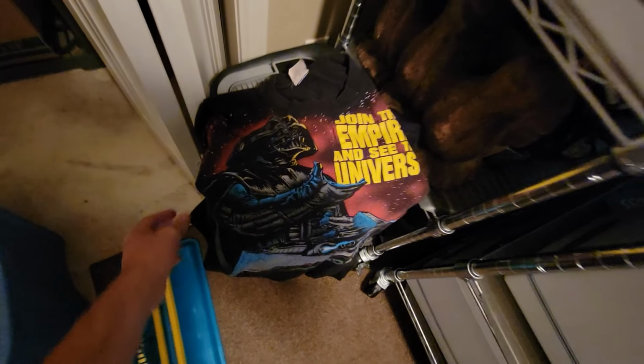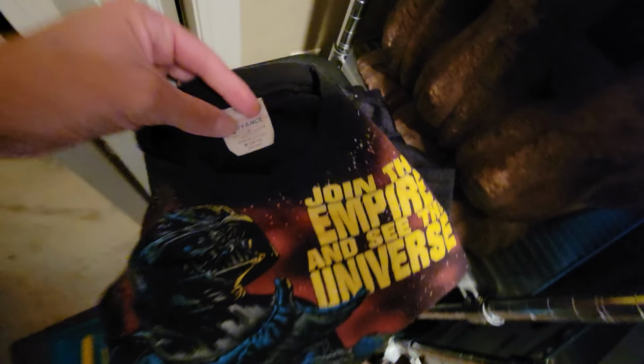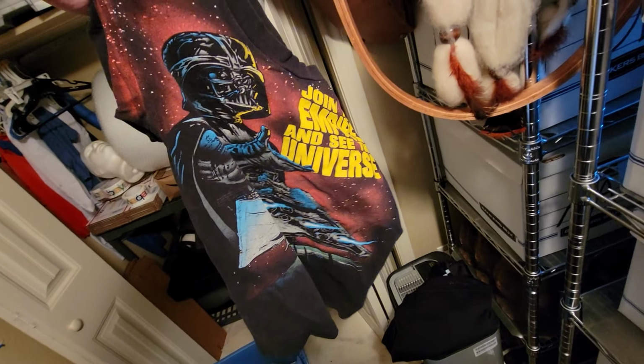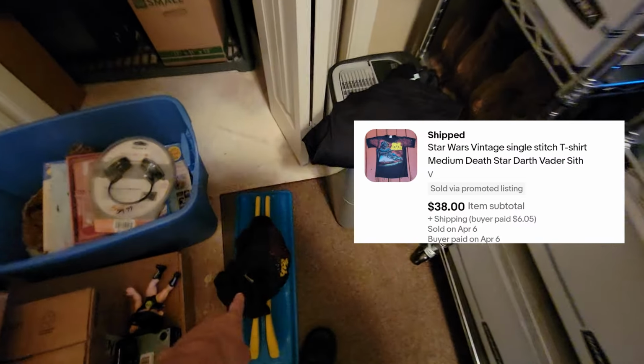All right, this one was a kid's single stitch, "join the empire and see the universe" shirt. 25 cents at a garage sale. It's a kid's medium, unfortunately. So it sold for, I think, like 30 bucks and some change plus shipping, but we paid 25 cents.